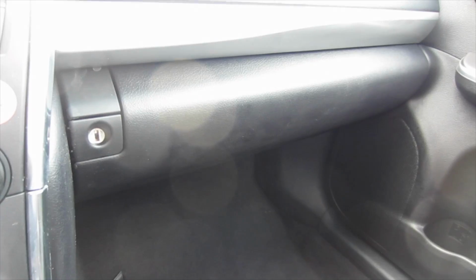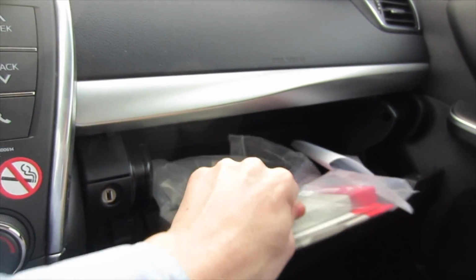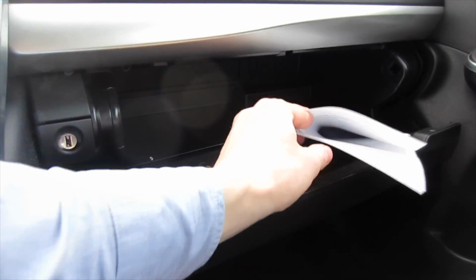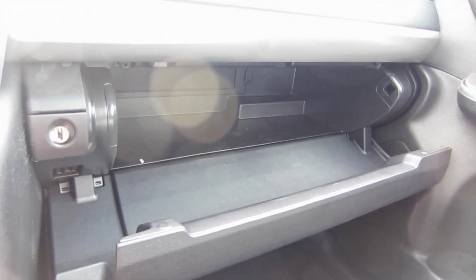And since we're really talking about storage for a bit, let's look at the glove box. It's pretty big, not super deep, but I think you can get a little bit more than your owner's manual in here without a problem, which I think is kind of important. There's also a manual valet lock, so you can lock your glove box if you do have someone else driving the car for a bit.